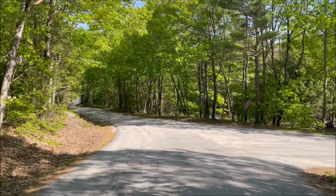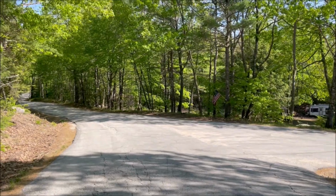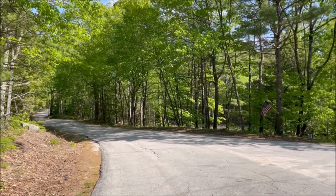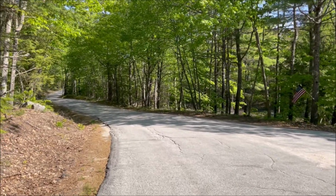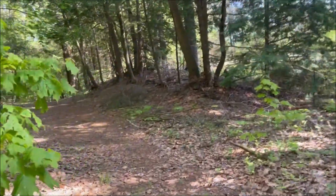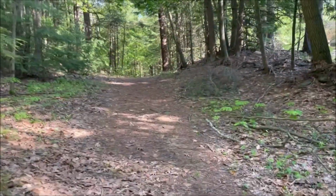So it looks like I got a little bit of a road walk ahead of me. Supposed to go left onto this temple road for a little bit before we get back into the woods. Getting back in the woods. That wasn't bad at all.